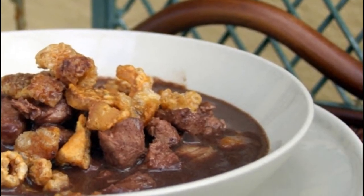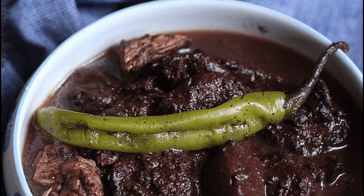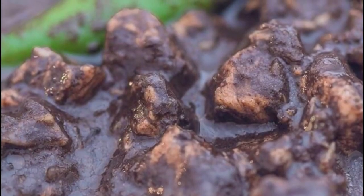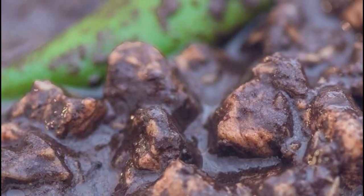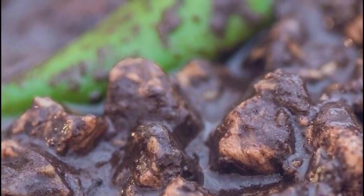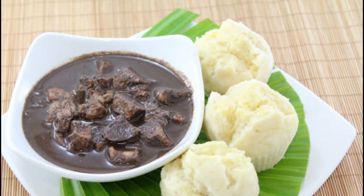The most important ingredient of dinuguan recipe is obviously the pig's blood. Pork blood is used in many other Asian cuisines either as coagulated blood acting as a meat extender or as a mixture for the broth itself. Ninth on our list.